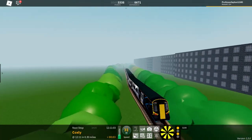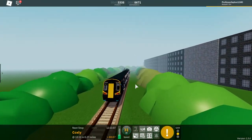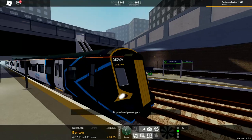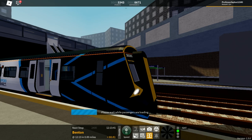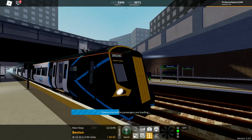This is obviously in its 3-carriage variant, but the Dash 1 is in a 4-car. So as we come into Benton, and I horrendously missed the 3-car marker, we open the doors and we see that we have the standard door opening chime and the animation for the doors. We can also note that we have a new background to the loading bar.